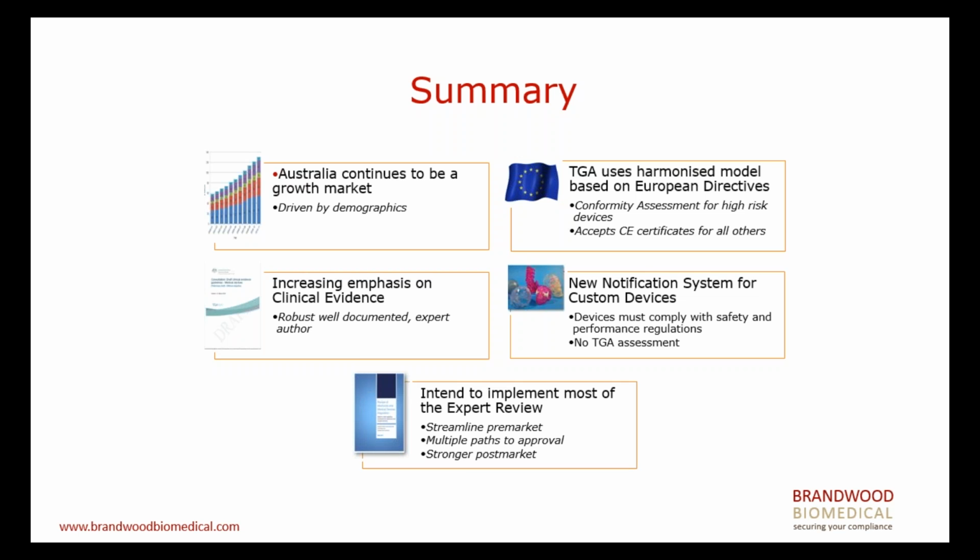And then also upcoming changes and discussions at the moment are focusing on really streamlining the pre-market and shortening the time, effort, and costs associated with the pre-market approvals. The way to do that is to allow multiple paths manufacturers can take for approval, and then focusing stronger, putting the effort on post-market surveillance. And that's really a summary.